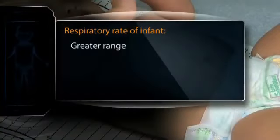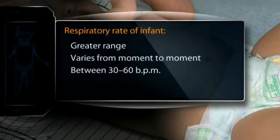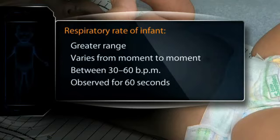The respiratory rate in infants has a greater range compared to adults, and in fact may vary considerably from moment to moment, with alternating periods of rapid and slow breathing. In infants, the normal rate ranges between 30 and 60 breaths per minute. Ideally, the respiratory pattern should be observed for at least 60 seconds to assess both the rate and pattern.